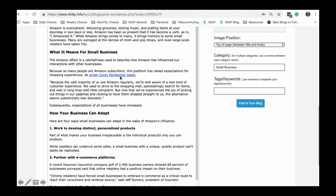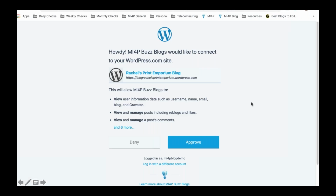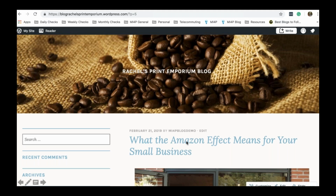So once you get it customized and set up for how you want it, then you're going to come over here and click this blue button that says post to your blog, and you're going to see a screen that looks something like this. This is just WordPress asking for permission for our platform to post the blog onto your platform. That's all it is. So you would click approve, and then it will instantly post it to your blog. So now here's that blog. It's been posted on my blog.